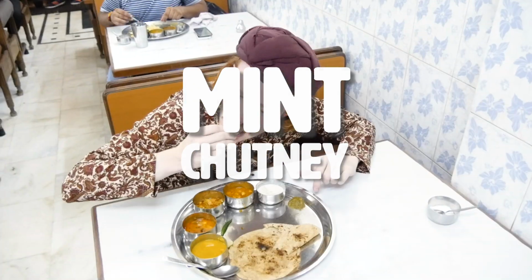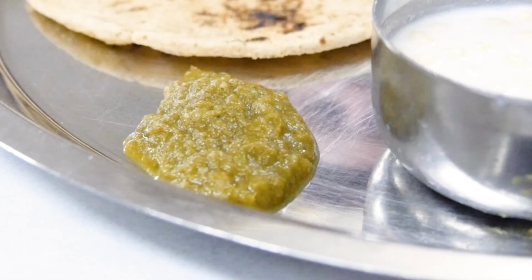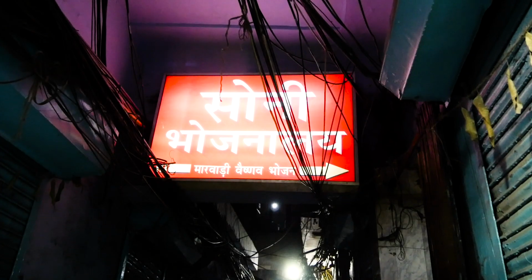Now I've got one more thing to try here. I'm gonna dip my whole wheat chapati in this green mint chutney. Whoa. Now, I've had a lot of green chutneys. This one tastes very, very unique. It doesn't just taste like herb, and it doesn't just taste spicy either, but it's got this pungent tanginess, this sourness. Man, that is purely unique to the Soni Bhojnalaya here in Chani Chau.